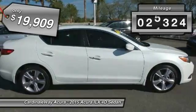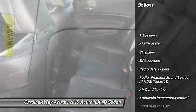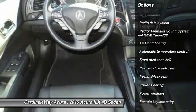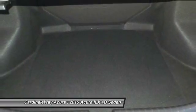This vehicle has less than 30,000 miles. Here are some of this vehicle's great options: traction control, leather-wrapped steering wheel, air conditioning, dual airbags, power steering, one owner, alloy wheels, four-wheel disc brakes, power windows, security system.